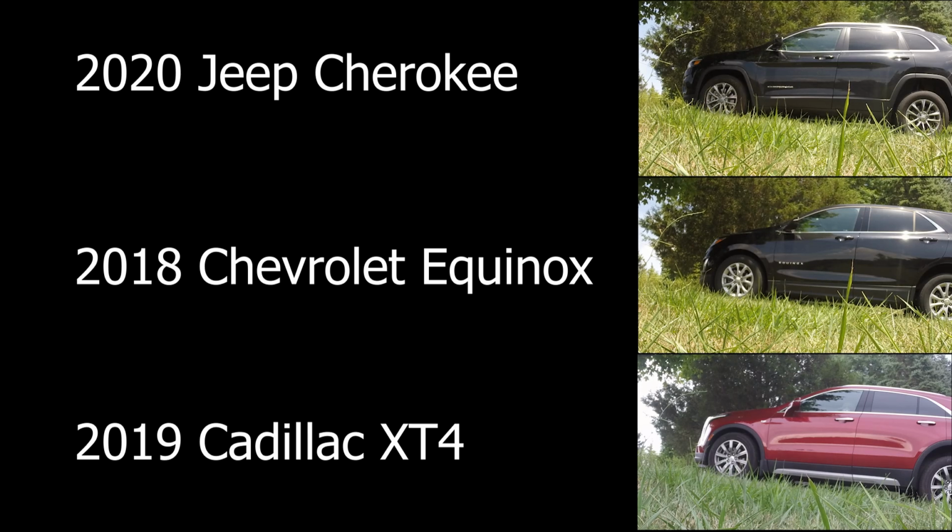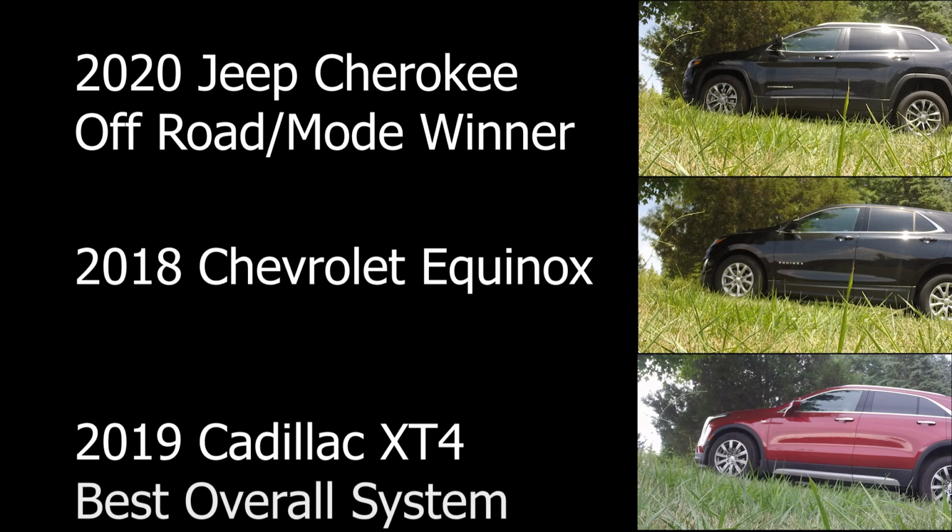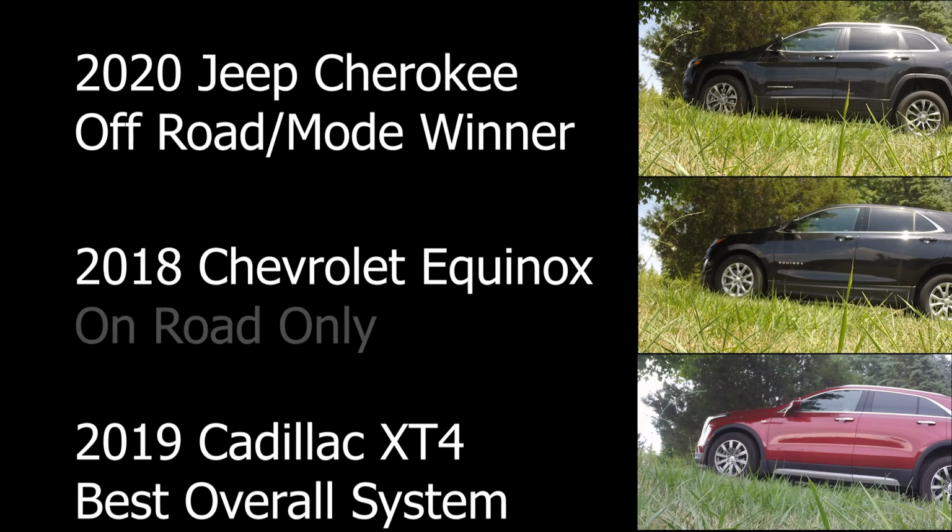But if you're looking for off-road, I would say the Jeep Cherokee is probably the best solution. And if you're looking for what I would probably consider one of the better all-wheel drive systems, that would be the Cadillac XT4. The Chevy Equinox is a decent all-wheel drive system, good for running on roads. I would say not so good for off-road, but each one of these does have its own place in the market.